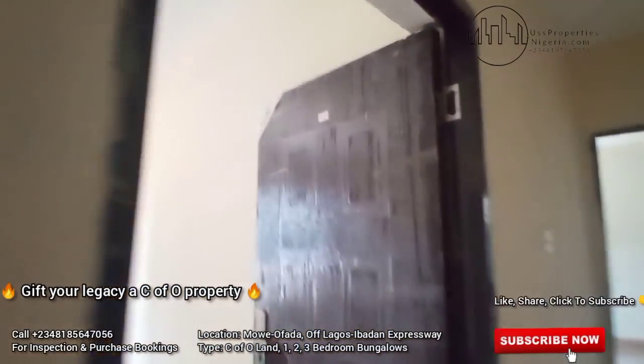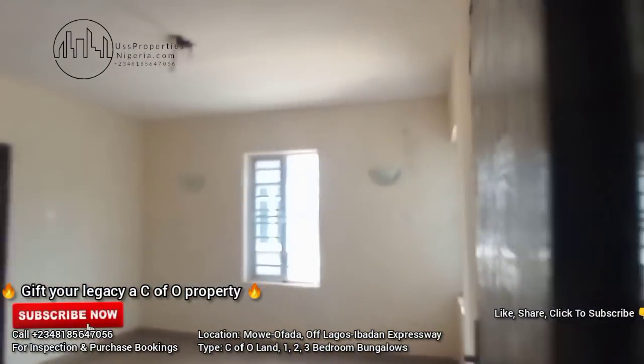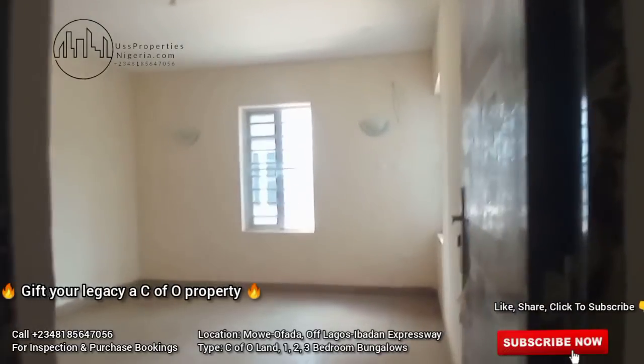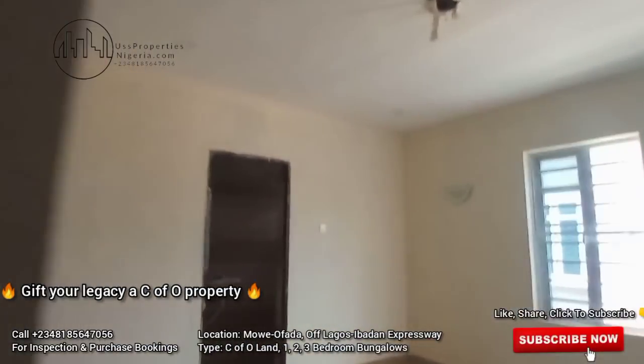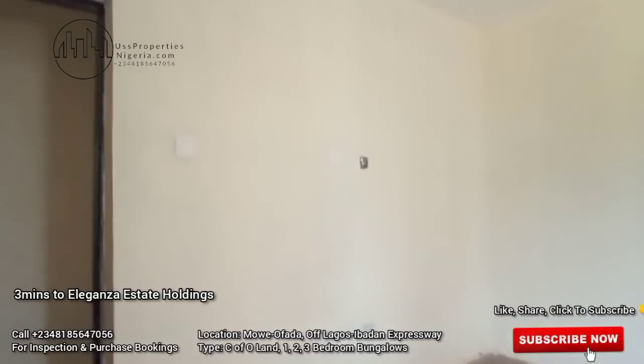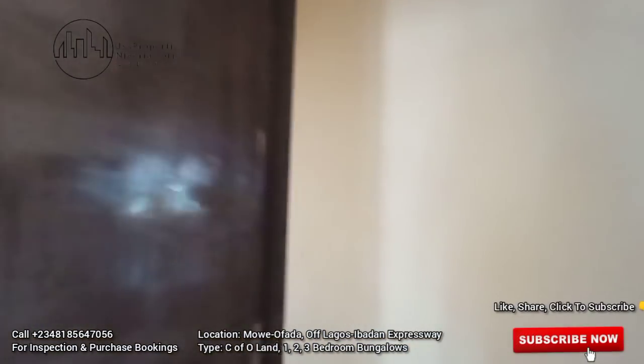And then you come to the middle room. This is the middle room. It's quite big. From what I can tell you, this is a 12 by 14 room. It's spacious. And like I said, all rooms come in suite, and electrification has been done. The top of the wall is POP also. You can see the ceiling here. It's POP finished. Then you have the ambience of the light.